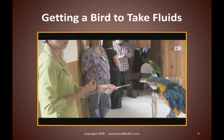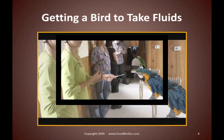cockatiel. So now that we're at the point where they touch it, we want to get the bird to take fluids from the syringe. So here's where you're going to see that switch over. This is a macaw at the Gabriel Foundation. So this is a bird who was given up for adoption. So he's got a history of different behavior problems. And you'll see he's just like any other bird. He can certainly learn through positive reinforcement. So let's take a look at his training session.